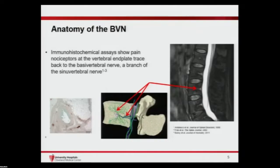In terms of the anatomy of the basivertebral nerve, we know from immunohistochemical assays that pain nociceptors are at the vertebral endplates, and these trace back to the basivertebral nerve, which is the target of the procedure I'm going to be talking about. And we can see those on MRI, actually. The red arrow points to where the basivertebral nerve is located in the lumbar spine.